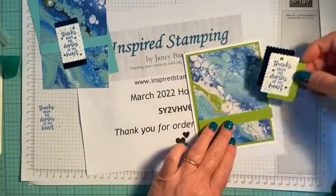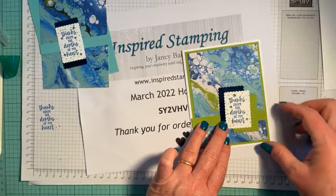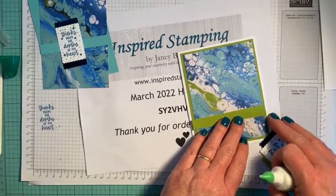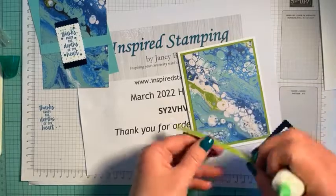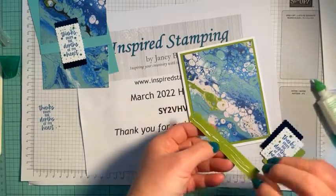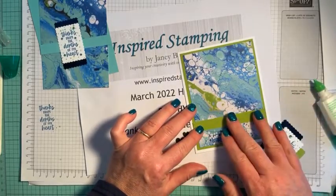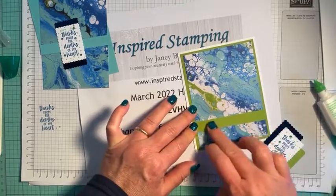Okay, so I'm not sure if I'm going to actually, yes I am. I'm going to go ahead and add this. So there are two different options, you could cut it down to just be on your designer series paper. I'm going to leave it to be the width of my cardstock. And place it right there. So it looks like it's wrapping all the way around.